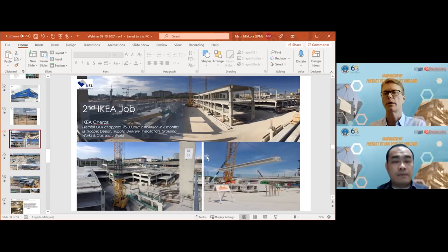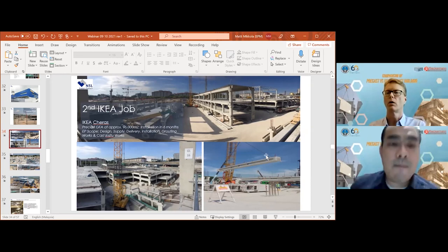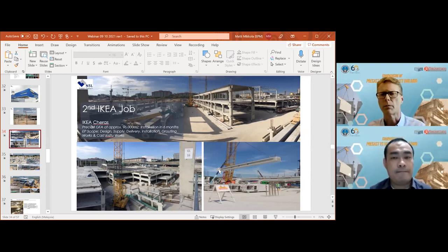So as you can see here, there's very long lifting, these might be chains, I'm not sure, very long lifting chains to the lifting loops that are embedded into the beam in the casting stage. So I hope that again answers your question.